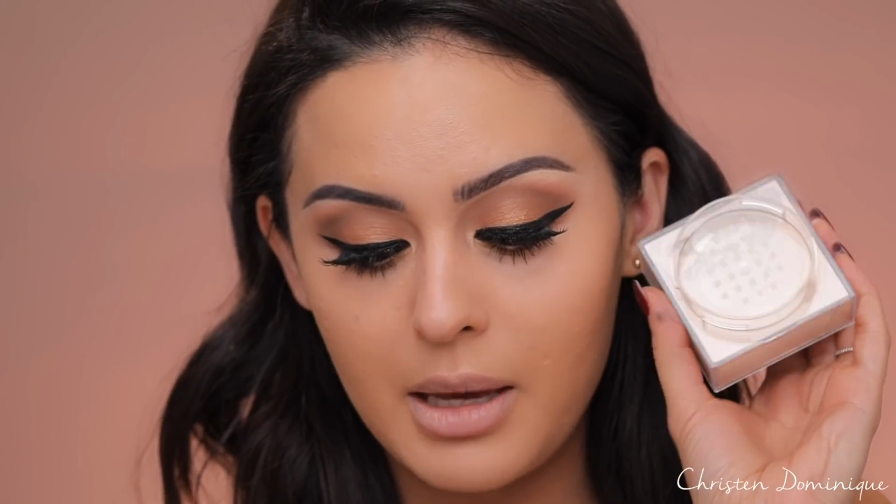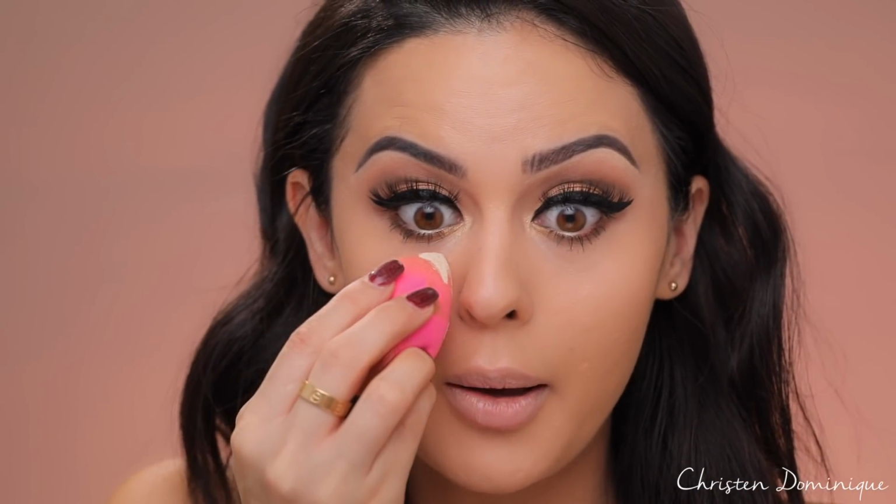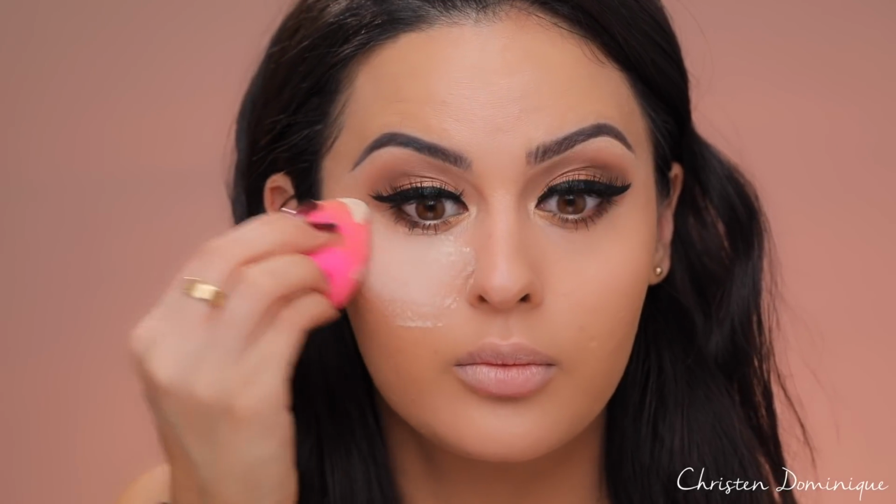I'm gonna be using the Maybelline Fit Me Fair Light setting powder. With my damp beauty blender, I'm gonna go into the powder and go right underneath the eye, right in here.